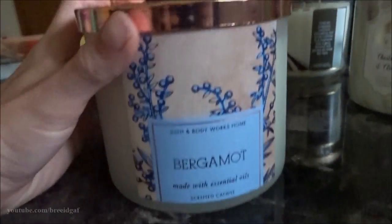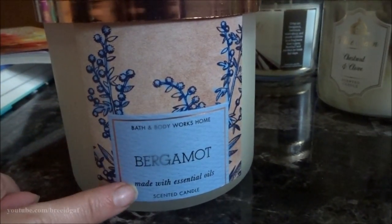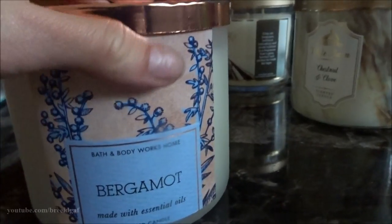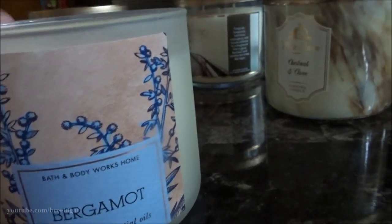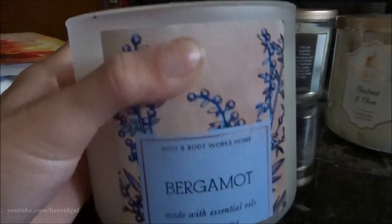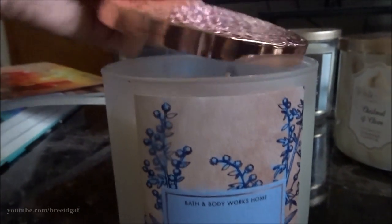The first one I got is this one. This is bergamot, and it's made with essential oils, and this one was probably one of my favorites. I just love the smell of this one. Just smells very relaxing. I really like it. So that's the first one I got.